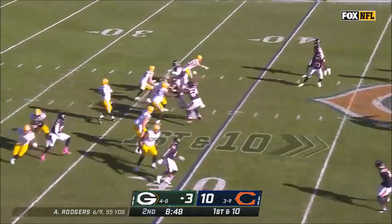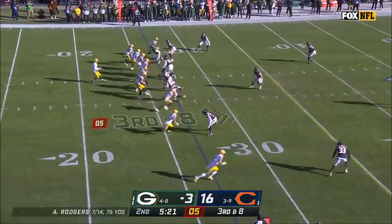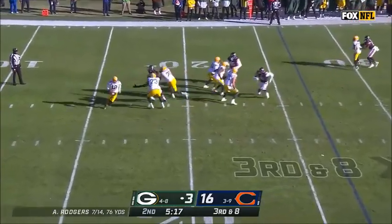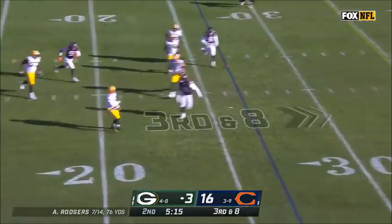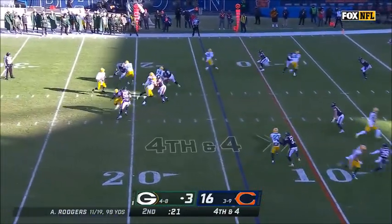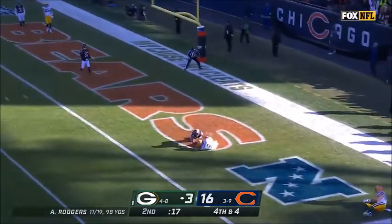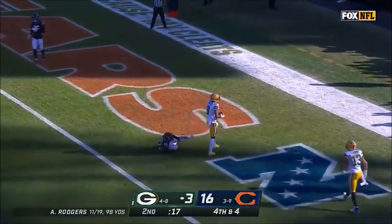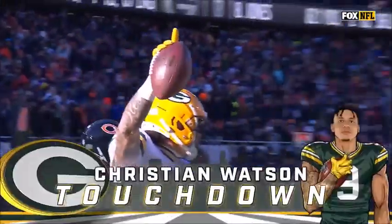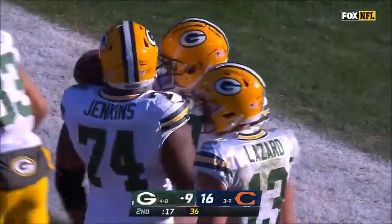On first down, it's Rodgers, and he finds his top target. Rodgers trying to do it without Romeo Doubs and his left tackle, David Bakhtiari. Rodgers on the move, finds Lazard. He'll snap it on fourth down. Rodgers steps up, end zone, Watson, he's got it again. He is absolutely on fire, his seventh touchdown in the last four games, and the Packers are right back in it.